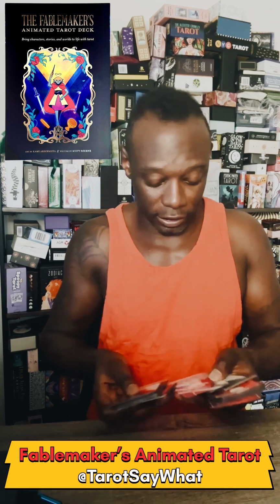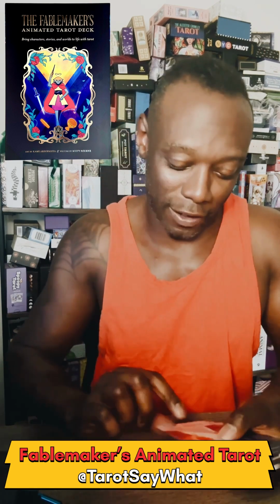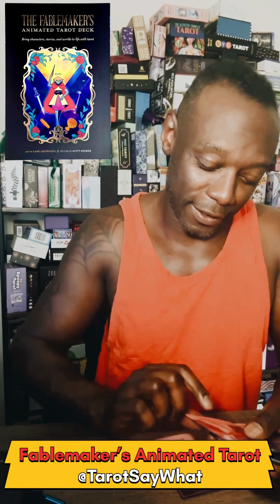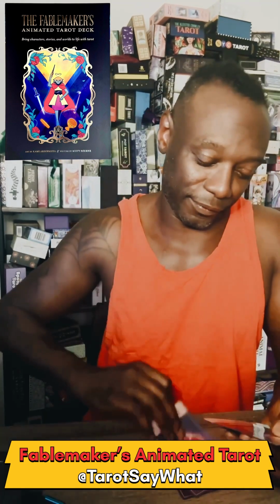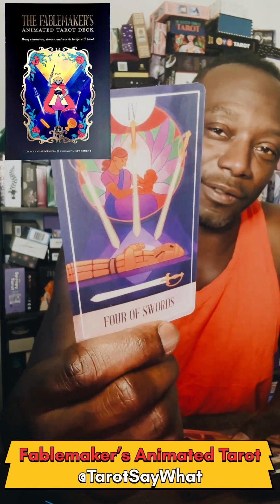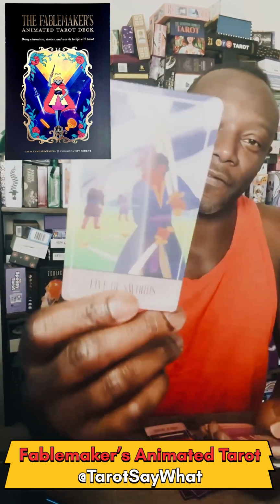Okay, so let's get into the swords. We're going to pull some cards as well. So we have our Ace of Swords. We have our Two of Swords. We have that Three of Swords. That Four of Swords. Try to do it that way. Five of Swords.